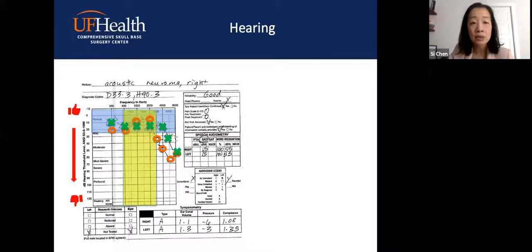And the X's are the hearing frequencies on the left-hand side. So this patient has remarkably good hearing across the frequencies in the low frequency, a little bit of hearing loss in the high frequencies, and it's a little bit asymmetric. So the right side is slightly worse than the left-hand side. Because of this hearing test, we ordered an MRI and he was diagnosed with an acoustic neuroma.